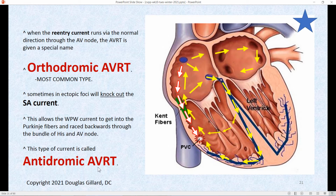Antidromic AVRT is dangerous. That occurs when this whole racing current goes the other way. So instead of, and I'll show you a picture of it in a second, instead of the WPW current getting snuffed out, it's actually the SA node current that gets snuffed out by a premature complex. And the WPW current races around backwards in a big circuit, a big macro reentry type circuit. And that's very dangerous because if you run backwards through the AV node, the slowdown portion doesn't work. You fly right through there like nothing. It can run really fast because it's not getting slowed down. All right, that's called antidromic.